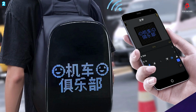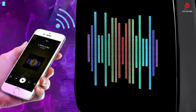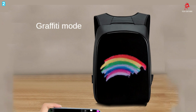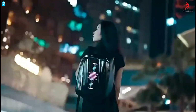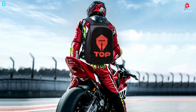What sets this backpack apart is its ability to let you express yourself through a range of display modes. You can choose from scrolling text, custom graffiti, or even rhythm mode that syncs to your favorite music. This backpack also allows you to play 10-second videos or project your screen in real time, making it perfect for sharing messages or showcasing your creativity.